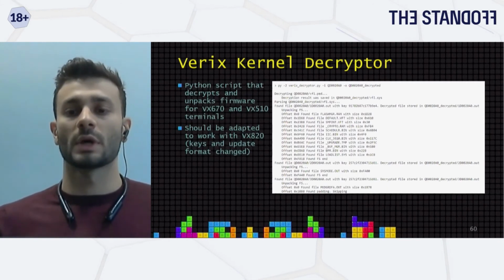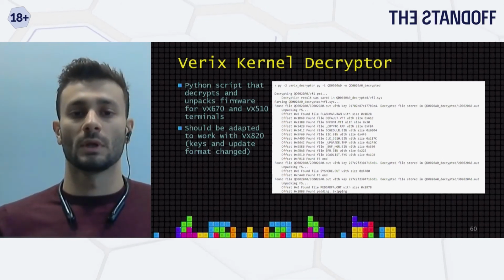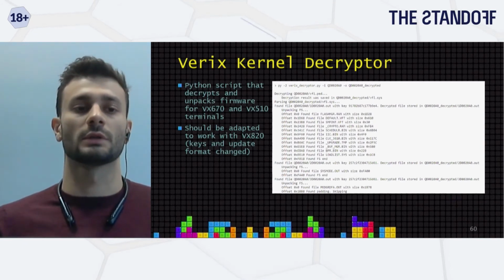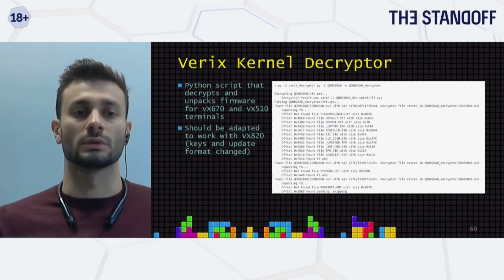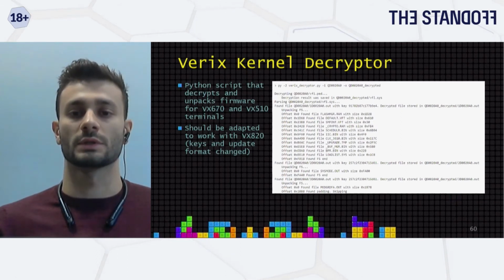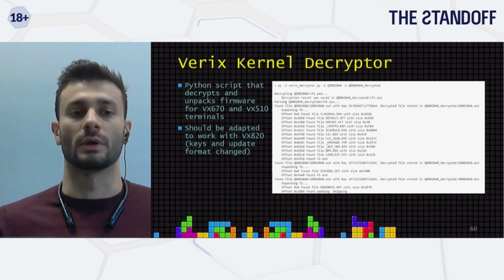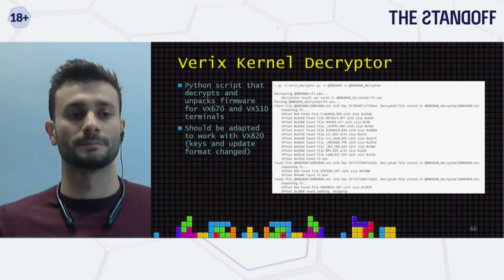There is also a script that unpacks Verix firmware images for all terminals. It is capable of decrypting firmware updates gathered from the internet, for example, from the InPOS site. However, it works only for old models like VX670, because for modern models like VX820, the encryption method was changed, as well as the keys for encryption. It is also a Python script.